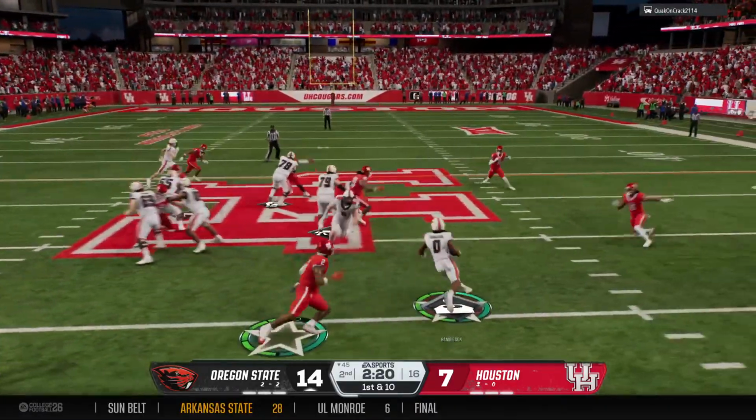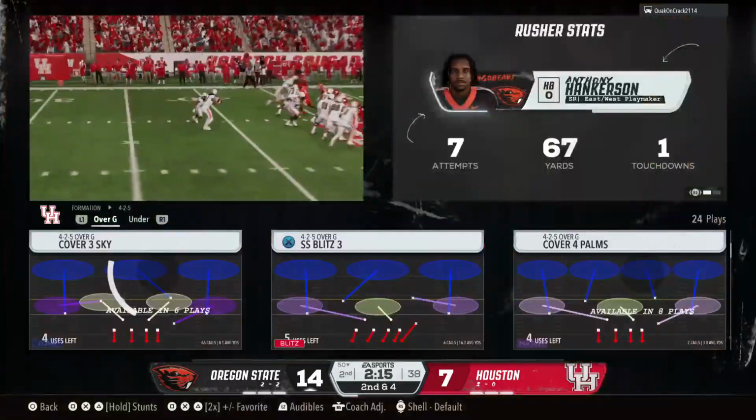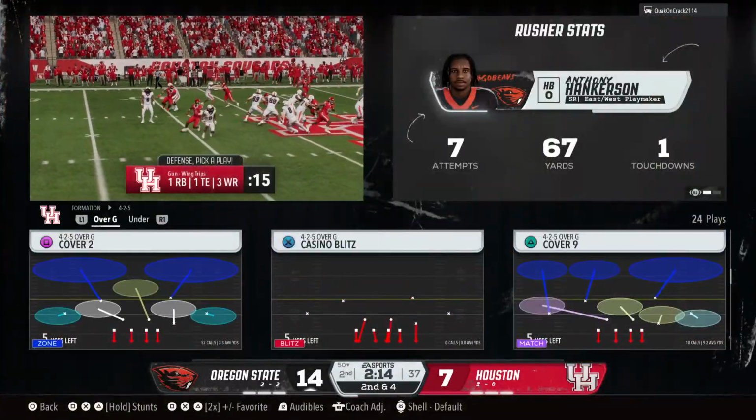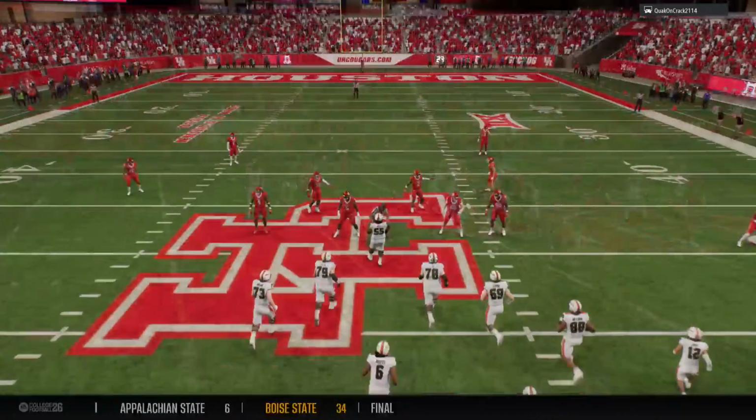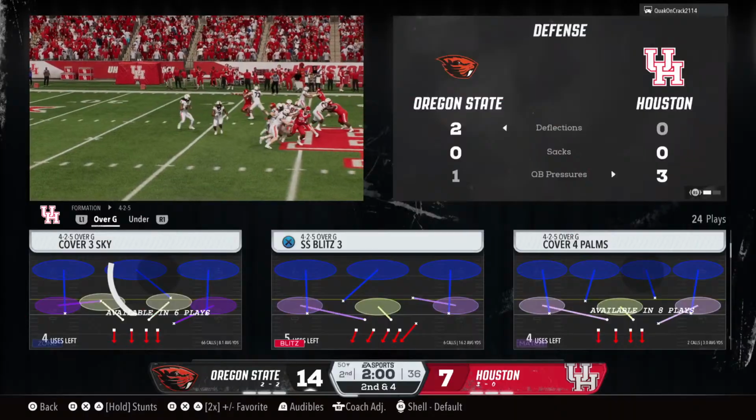The give on the inside. Able to pick his way forward for a decent gain before the defense gets him down. I like this guy as a running back because he can run between the tackles and he can also go outside. He can really do it all.